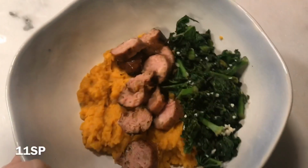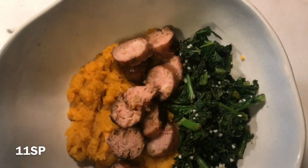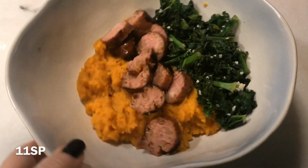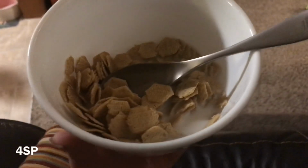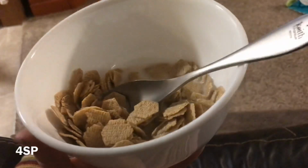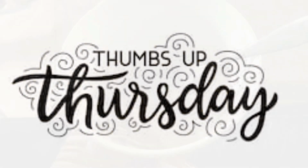I just had a sweet potato mash that I mashed with a little bit of almond milk. I had my last chicken sausage, and some sauteed kale, 11 Smartpoints or Simply Filling. And then I was feeling snacky before bed, so I had some of this Barbara's whole wheat cereal. I don't know, it's good.